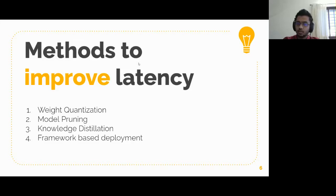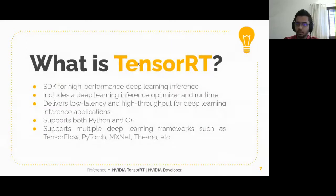You can use knowledge distillation, and that is a very broad topic that I won't be able to cover. But its general idea is that you train a smaller network based on the knowledge from a bigger network, and it learns the exact weights of the bigger network. And then comes the framework based deployment. That's our today's topic. So we'll be focusing on two frameworks that are TensorRT and Deepstream.